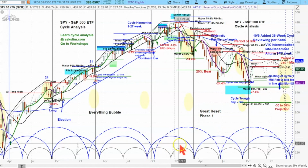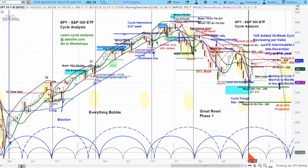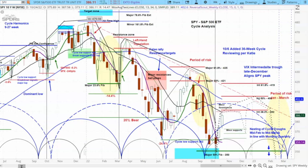Let's follow this cycle low right there, and you could see the vertical lines where these cycles actually bottomed. Remember, these are just average ideal cycles, and where this bottom came right over here was a little bit later than would have been anticipated, but still you can see that below is very clear. So let's take a look at how this top formed right over here and where we are right now. So this cycle right over here should have bottomed right about this area. It was almost perfect. And this cycle finished lower than it began.